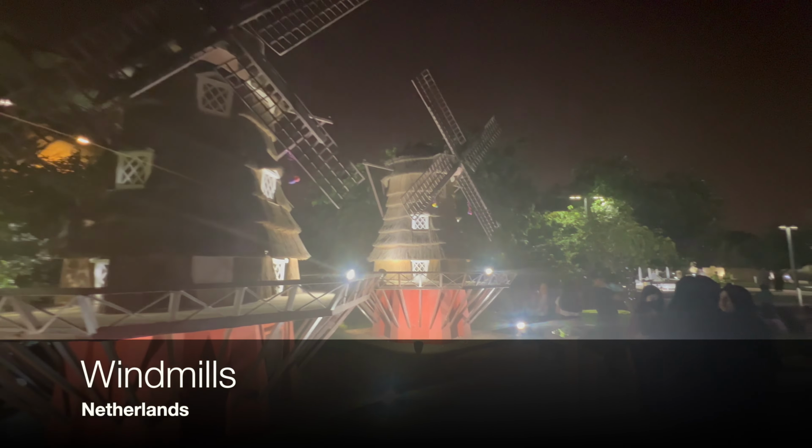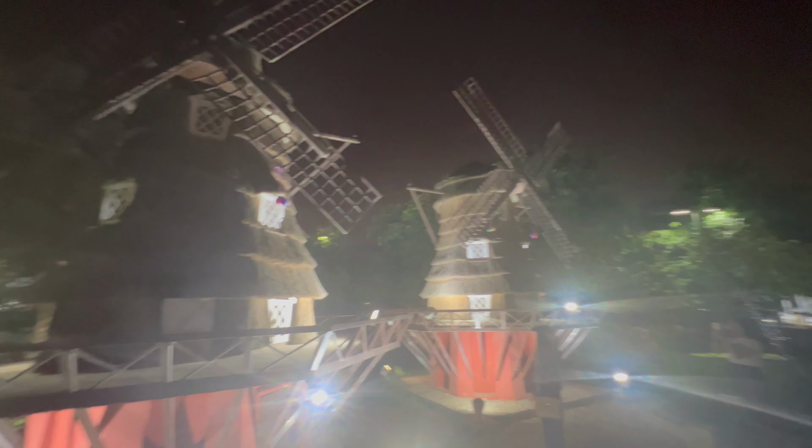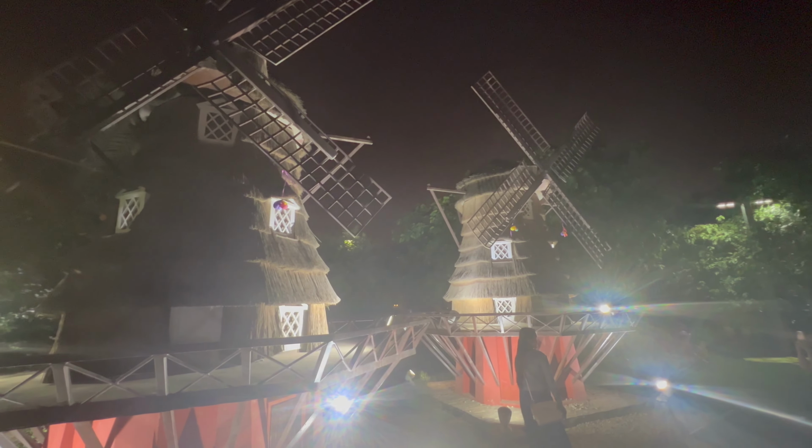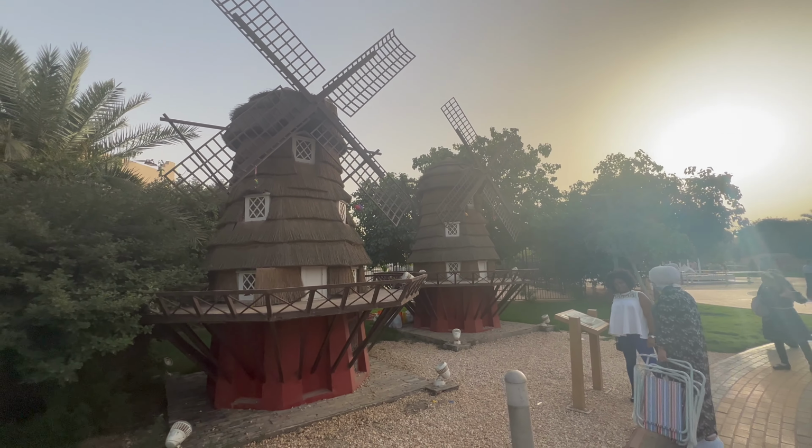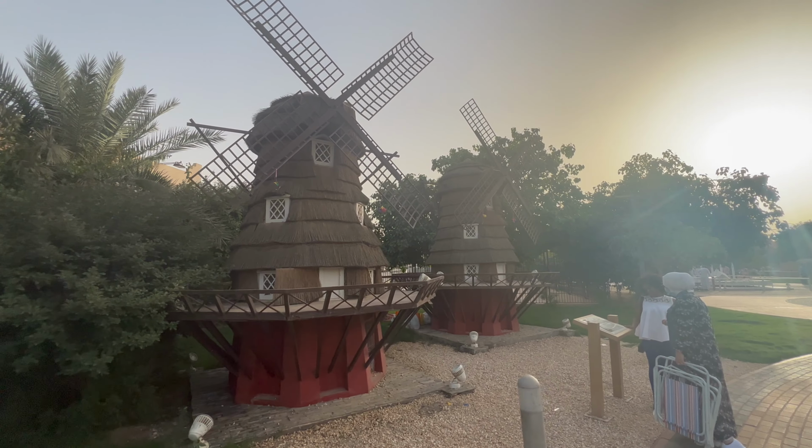The windmills of Netherlands, located in Netherlands, obviously. These windmills were used to harness the wind power for the process of drainage because the location of Netherlands is below the sea levels.